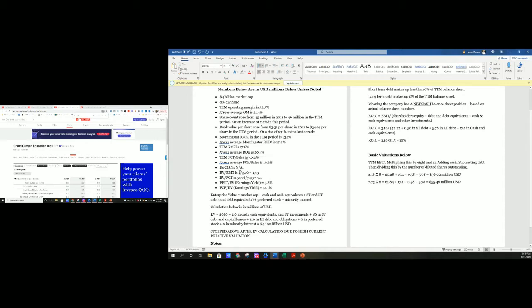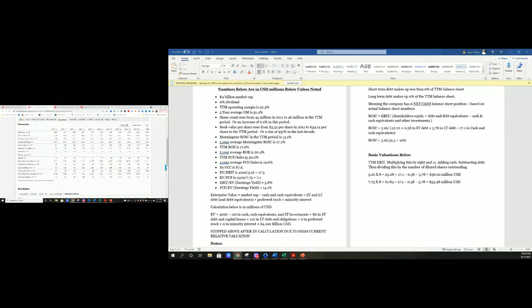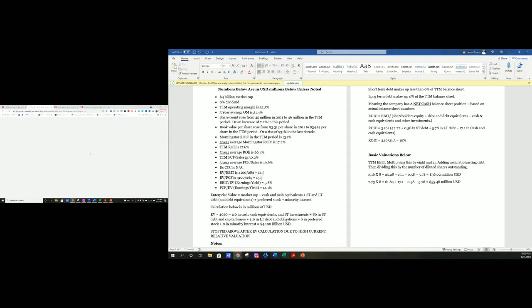Okay, so 4100. Need the EBIT, 283, and we need free cash flow, which was 265. Okay, so we get a number of 14.5 here, and a free cash flow of divided by 265 here. So that's 15.5. And again, I'm going to see if this is different on the EV to EBIT.